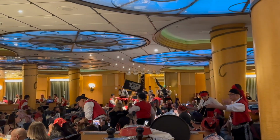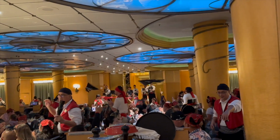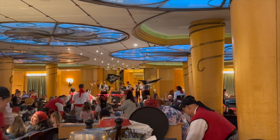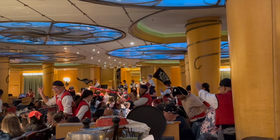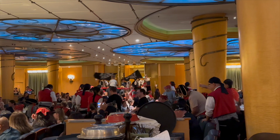On the day of the Pirate Night theme, Disney Cruise Line will give a complimentary pirate handkerchief to all guests. They will be inside your stateroom the evening of Pirate Night. You can wear them as a bandana or a scarf or any way you want. And once again, it was a fun night for all of us.